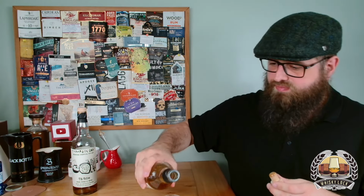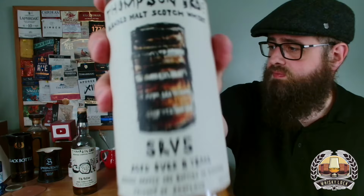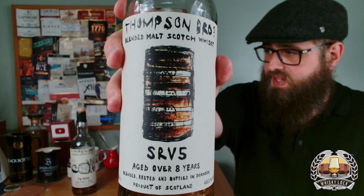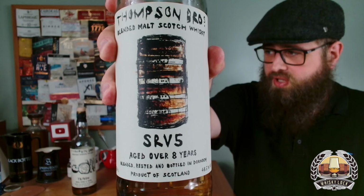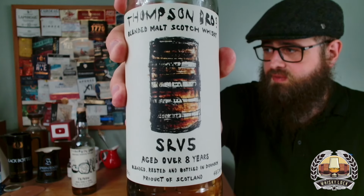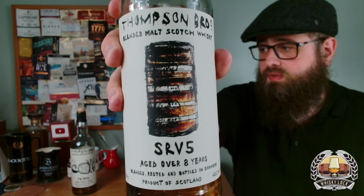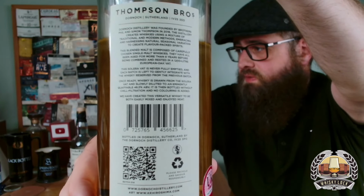Let's get some in the glass. Give you a little close-up of the label, because they have put some time and effort and some money into getting what I think is a nice label. I know some people aren't a massive fan of the slightly cartoony style, but I like it. That's obviously meant to be the Solera vat itself. Show you the back label so you can pause and have a read if you want.